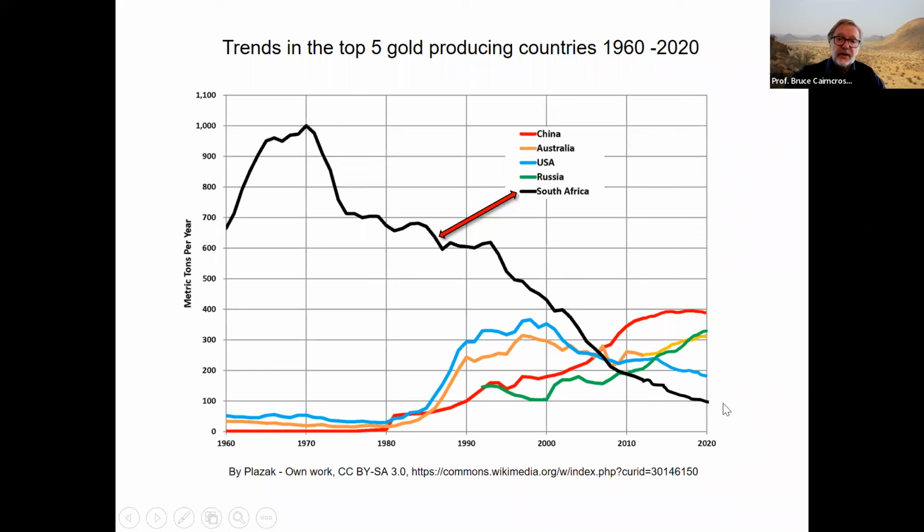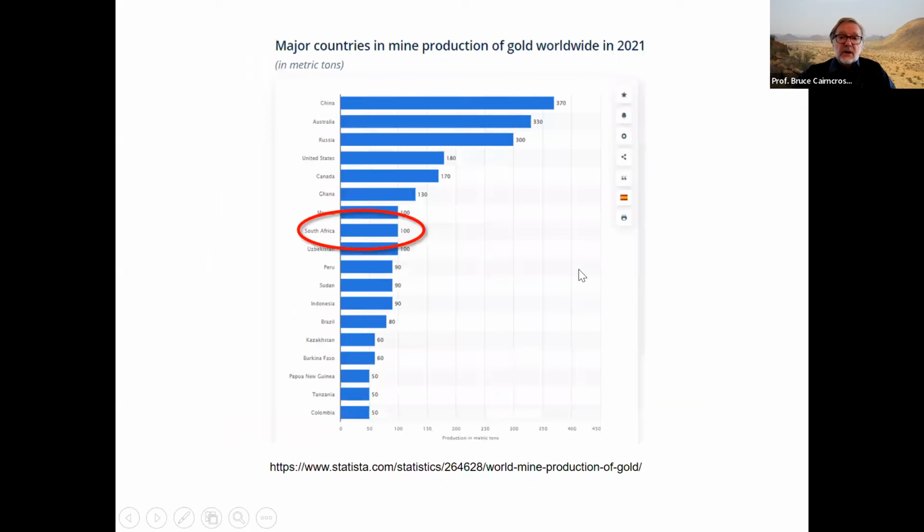That's a downward trend. While other countries, if we look up until 1980, more or less flat, the USA went down a bit. China, you see, was actually climbing, and Russia and Australia. So on a graphical format, this doesn't look very promising. And if you just look at some of the major producers in 2021, China, Australia, Russia, United States, Canada, Ghana, I just covered that up. South Africa, here we are at number 10. There's the 100 tons. So the industry appears to be on a downward trend, but is that necessarily so?